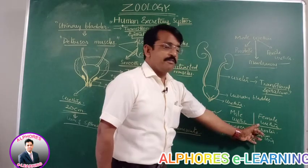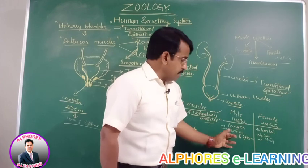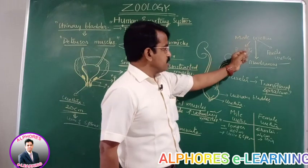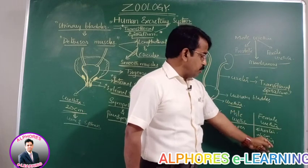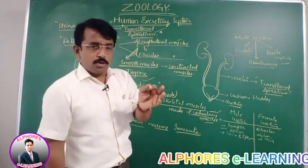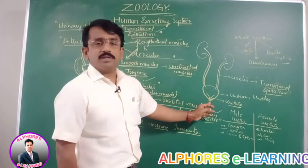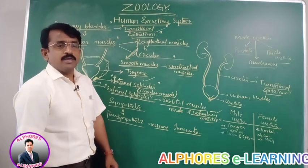Male urethra longer, female urethra shorter. Male urethra 20 centimeters, female urethra 4 centimeters. Through the male urethra both urine and sperms pass, whereas in the female urethra only urine passes. The male urethra is regionalized into prostatic urethra, membranous urethra, and penile urethra, whereas the female urethra is non-regionalized. This is how we discuss the excretory system. The human excretory system includes the kidneys, ureters, urinary bladder, and urethra. This is the description of the human excretory system.